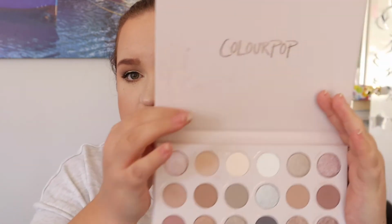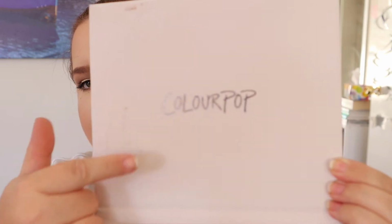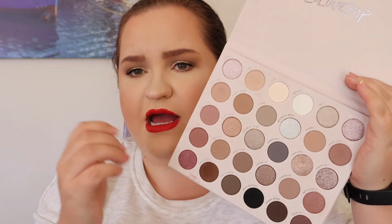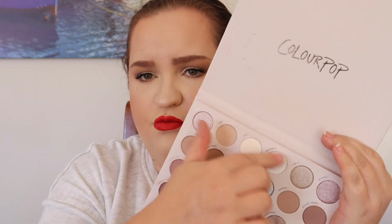The only thing I have to gripe about is mine has turned up really dirty. As you can see, all of this smudging and stuff, and there's scratches and cracks in the word Colourpop. The plastic sleeve that was over this basically had an imprint of every single shadow in it, and this whole board was super dirty. I've tried cleaning it, but no matter what I do, this palette is dirty right off the bat. So that's the only thing I have to complain about. I've never had a Colourpop item turn up dirty like this.